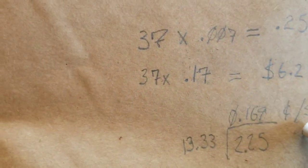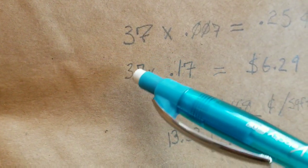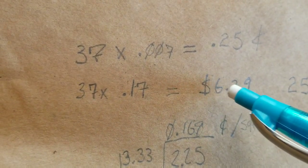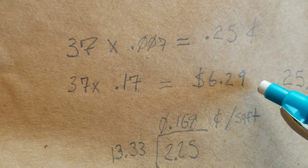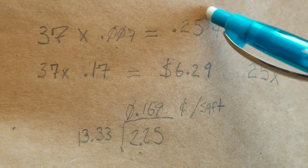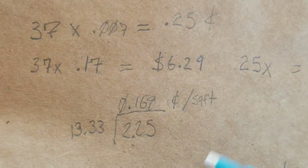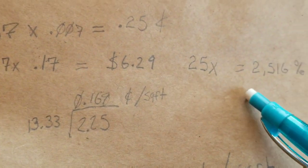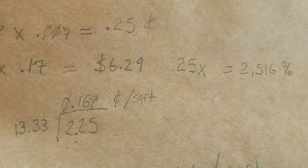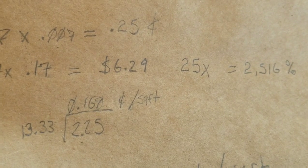If we plug that in here, this is how many bags we'll need to get the square footage of the same field times 17 cents. Instead of a quarter, it equals out to $6.29. That is 25 times this, because we need basically 25 quarters to equal $6.29. And that equals out to 2,516% savings. I think that's going to be a record for like the rest of my life.